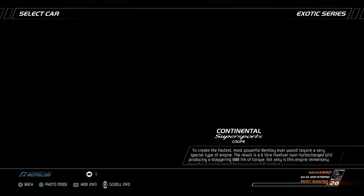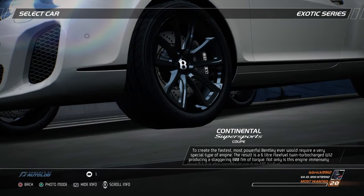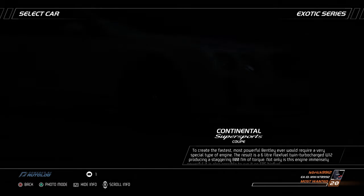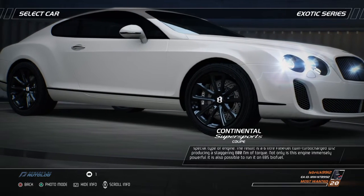The result is a 6-liter flex-fuel twin turbocharged W12, producing a staggering 800 Newton-meters of torque. Not only is this engine immensely powerful, it is also possible to run it on E85 biofuel.